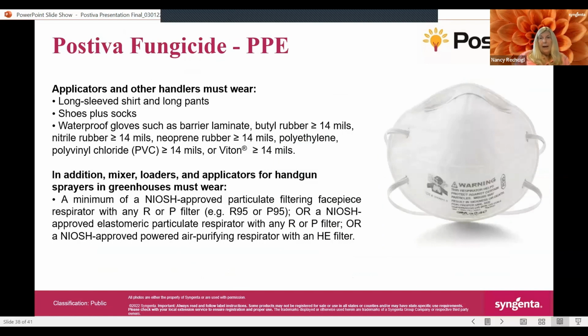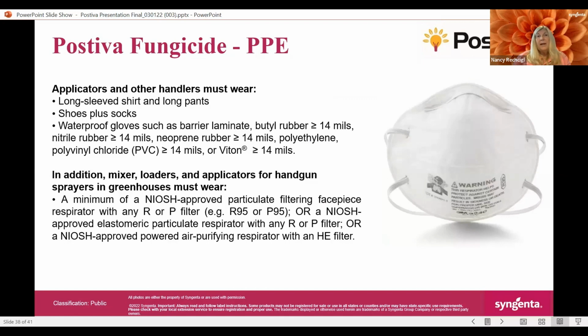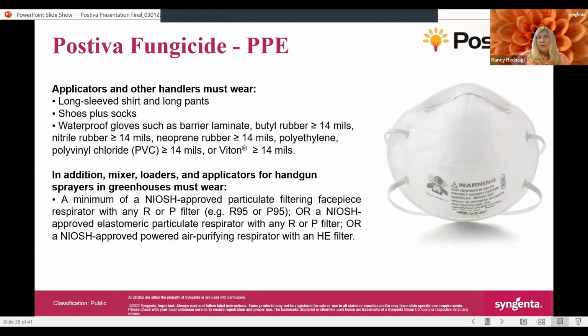For PPE, applicators and other handlers are going to obviously have long sleeve shirt and long pants, shoes and socks, and waterproof gloves. But the mixer loaders and the applicators that are applying this with a handgun in the greenhouse must also wear this NIOSH approved particulate face piece. You see it over here on the right. It looks like something you might wear to protect yourself from COVID. So it's really nothing that's too restrictive or difficult to wear, but it is recommended when you're making these applications.